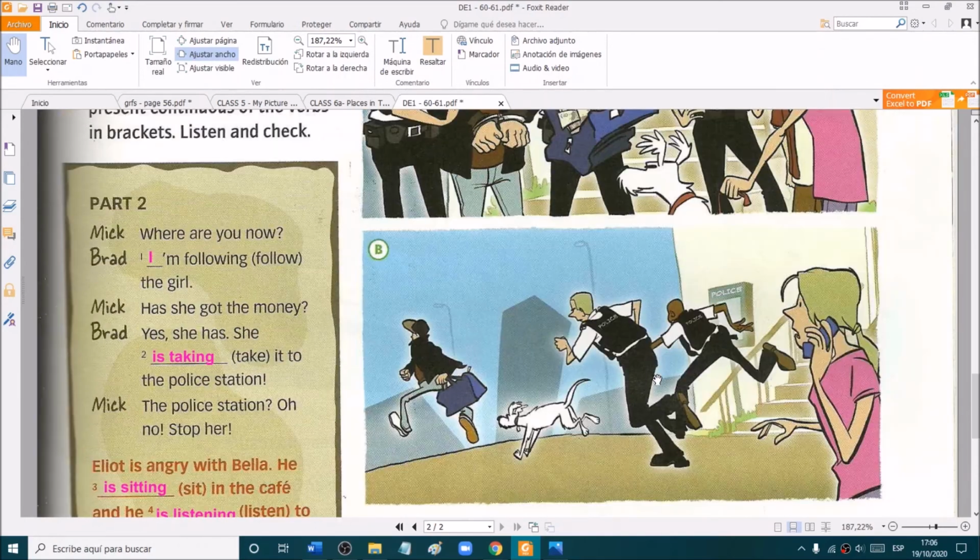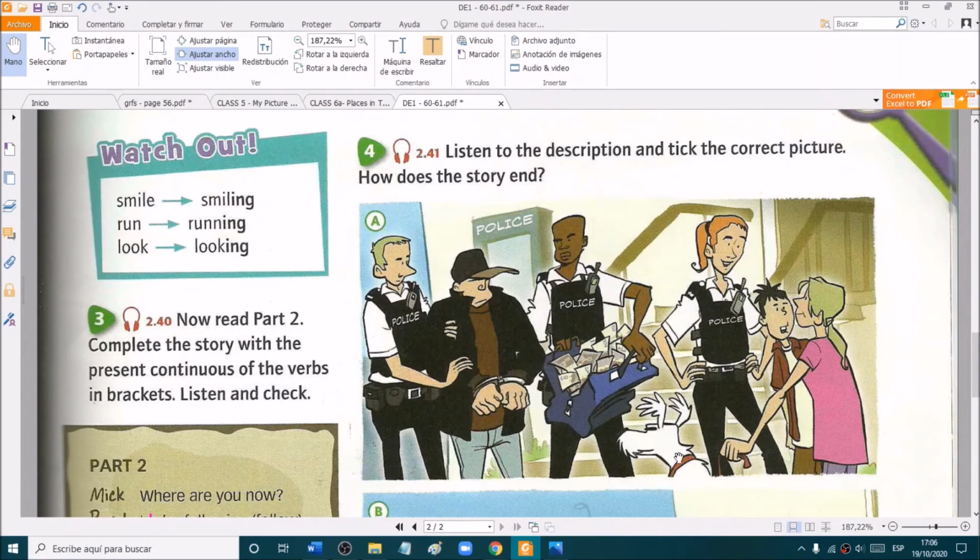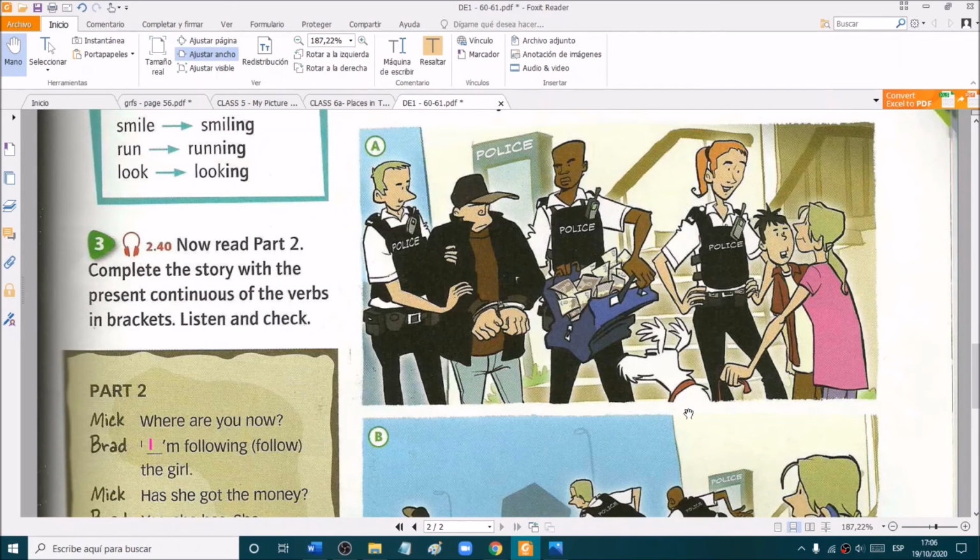So, let's try to see which picture shows how the story ends. Okay, we have to listen to the description of the picture and tick the correct one. Okay, so we have two pictures here. So can you tell me what is happening in this picture? Can you write sentences about this picture on the chat? What can you see in the picture? What is the girl doing? How is she? Is she happy? Is she sad? What about the thief? Is the thief happy? No, the thief looks very angry.